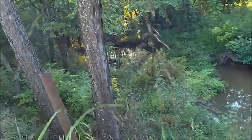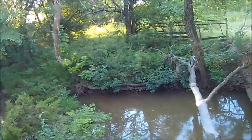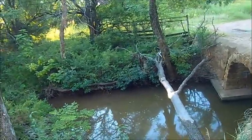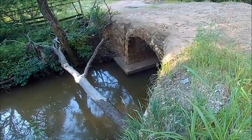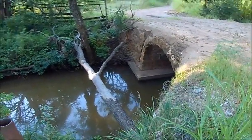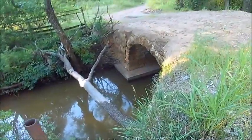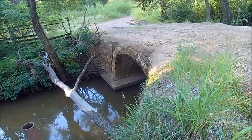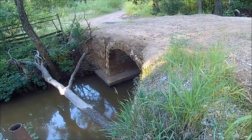Yeah, here we are. This is really the only spot that we can get a look at this stone arch bridge. We kind of get down here a little ways. Just got to be real careful. And there it is. Rather small. It's not the biggest one that I've seen since I've been doing these stone arch bridges, but nevertheless, it is still a very old, original stone arch bridge.